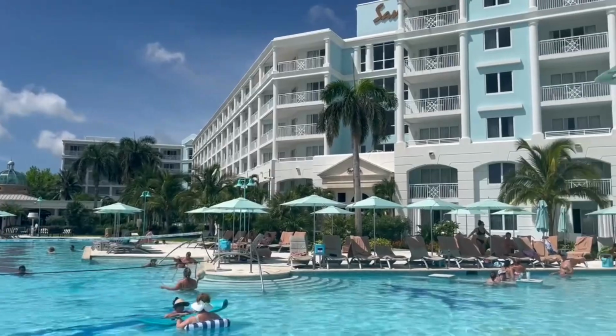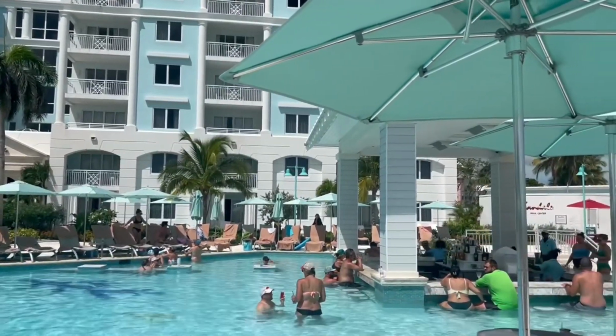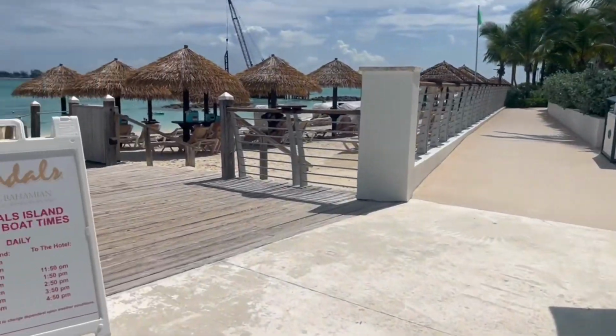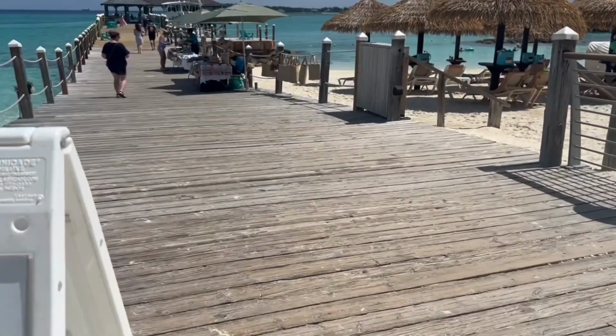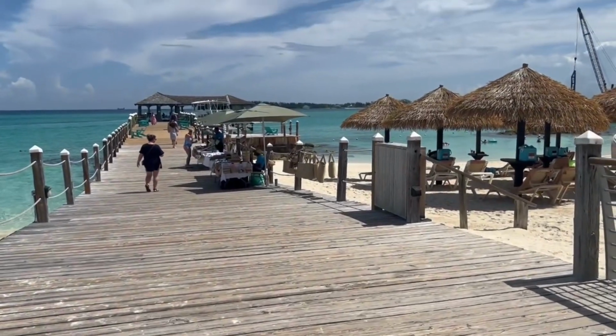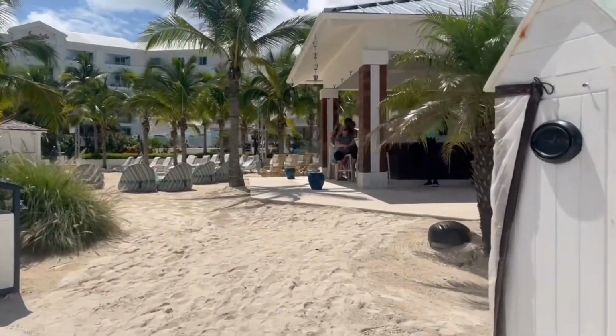Here again is the West Bay pool, known as the party pool, with the swim-up bar. Just past the party pool is the dock that will take you out to the private island, which I'll talk about here in just a moment. Just at the end of the dock there is Gordon's, which I will also show in a moment here.